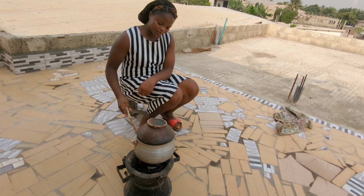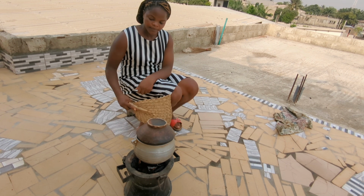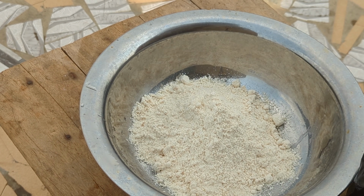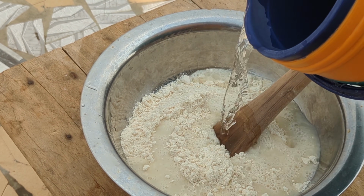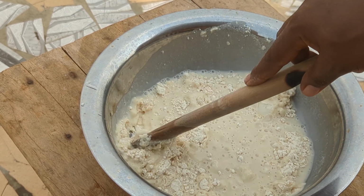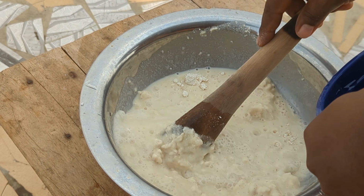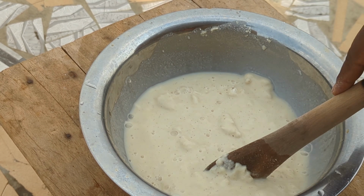That's why I'm panning this up. Adding in some corn and cassava powder. The reason why I'm adding cold water is because I don't want it to coagulate. If you add it directly into the water, it's going to coagulate. So usually over here we dissolve it like this to get rid of all the lumps.